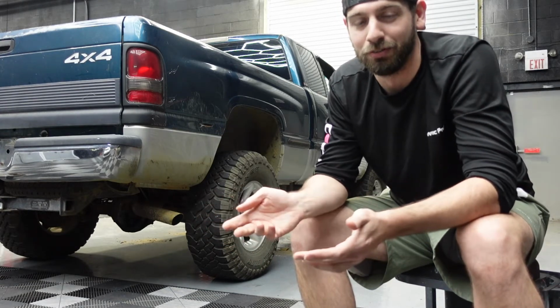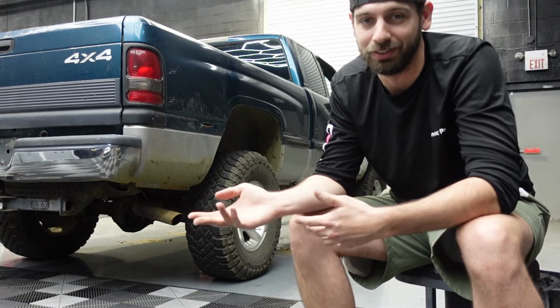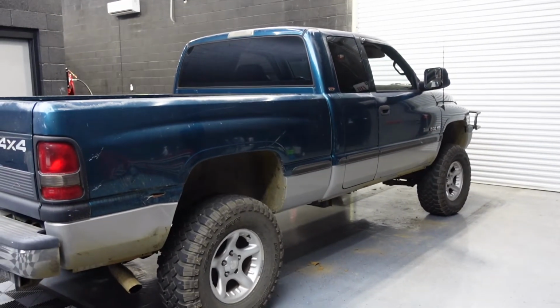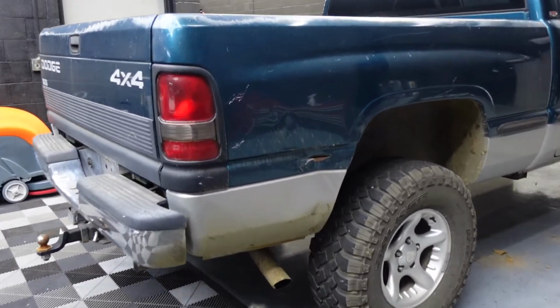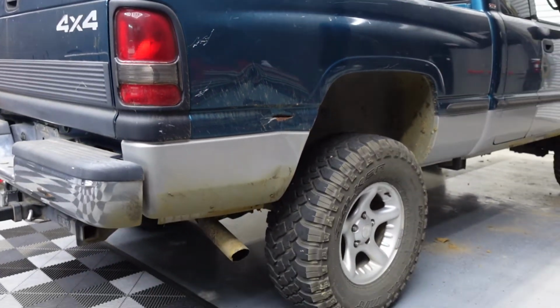Now we can go over the 3 major things that I missed because of the mistakes that I made leading up to buying this vehicle. Okay, first mistake. I don't think the seller knew about this, or at least that's what I'm telling myself to make myself feel better. I knew about the big dent and the rust spot in the rear quarter panel and the bed.